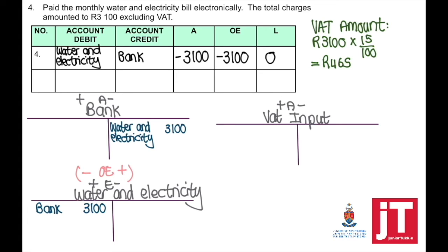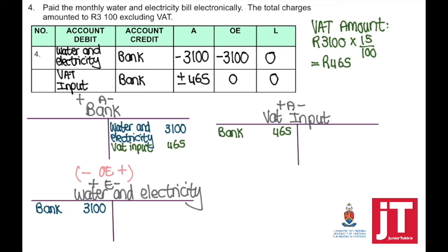To show the VAT amount, we're going to credit bank, account debited, VAT input. Again, if I add those two, I will pay the total water and electricity bill, which will include the VAT amount. But when we're showing this on the accounting equation, we are showing it separately. Effect on my assets, minus 3,100, plus 465. Why? VAT input is regarded as an asset and bank as an asset. They did not indicate that the business has a bank overdraft. And this is why we say it's regarded as a current asset. Owner's equity, liabilities, nothing.